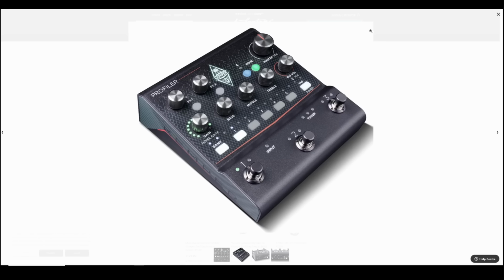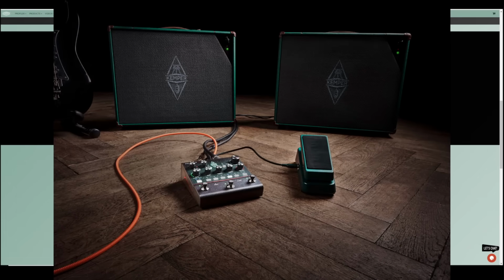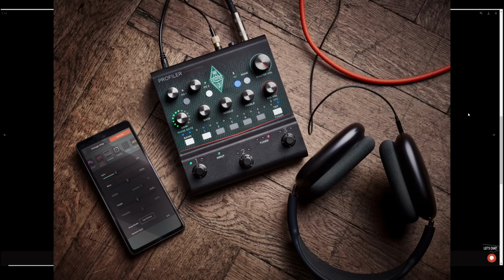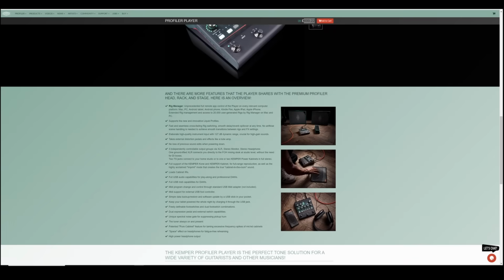The only downside is it can't do profiling, right? So it shares quite a lot of stuff with the full size Kemper, but it cannot do the profiling thing, which I guess a lot of people never use anyway, right? But what it does have: Rig Manager, which is slow to use, but new liquid profiling, crossfading rig switching, so smooth delay and reverb spillover, no artificial scene handling needed to achieve smooth transitions between rigs and effect settings. That's kind of a point.